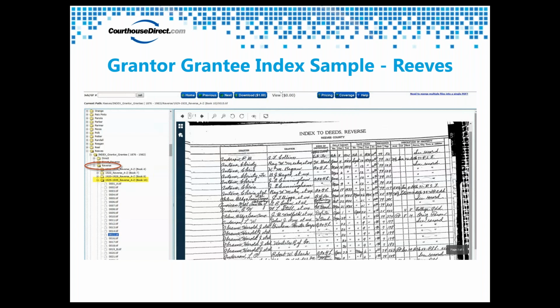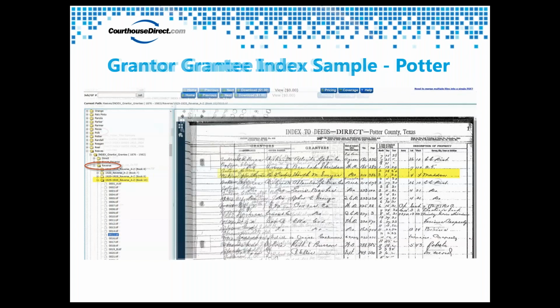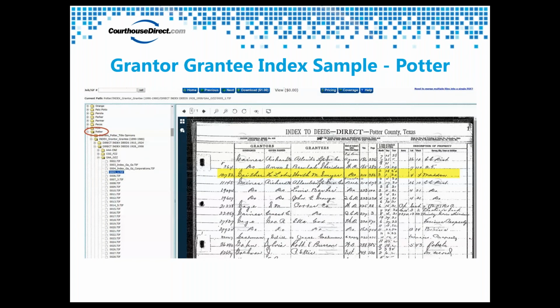I know that I'm looking in between 1929 to 1935, and I know the name that I'm looking for. It starts with the letter A. Then I can just flip through these pages under the letter A and then find whatever it is I might be looking for.